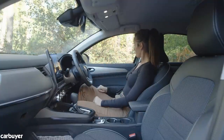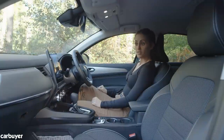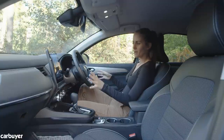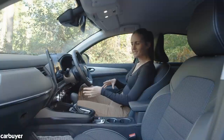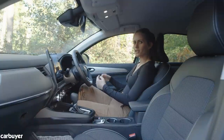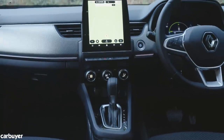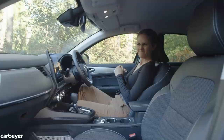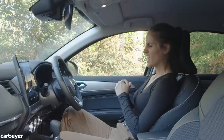But meanwhile, quality is pretty good. I mean, it's better than Renaults of old, but here is the thing. We like the Clio, we like the Captur, we like their cabins. But what you like in a small hatchback isn't necessarily what you're going to like in a more expensive SUV. This is 30 grand, and I was just expecting it to be a bit more snazzy. I want a bit more snazziness. Just a touch more snaz.